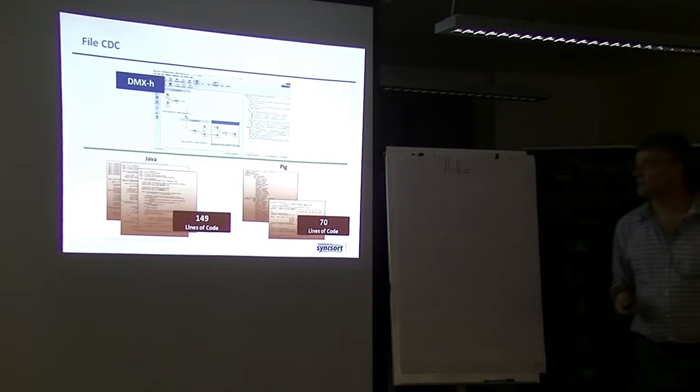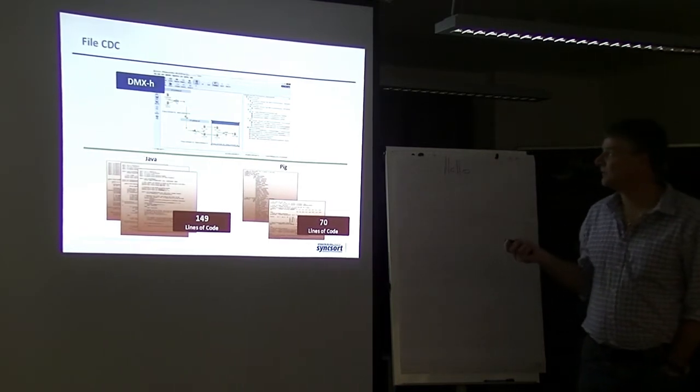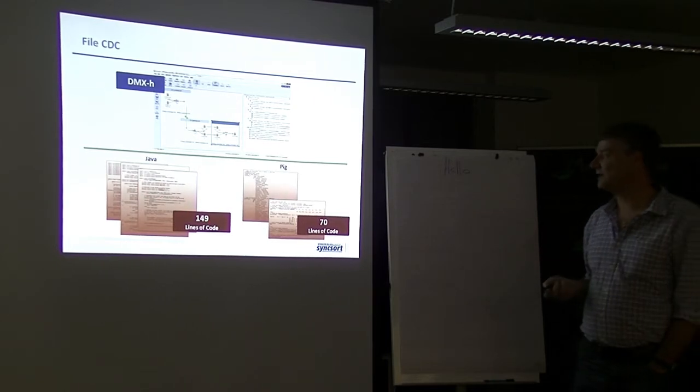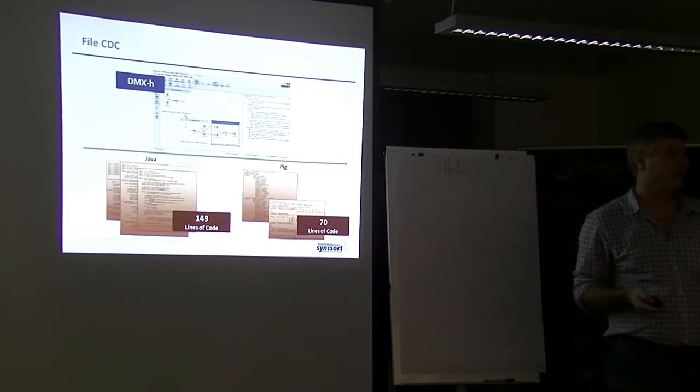We have some benchmarks. File CDC, so this is a DM Express job. If you double click on one of the tasks here, you get to this inner life. This is a map and reduce job. If you write that in Java, you have 149 lines of code. If you write it in PIG, you have 70 lines of code. And this is all you have here. It's a graphical job flow.